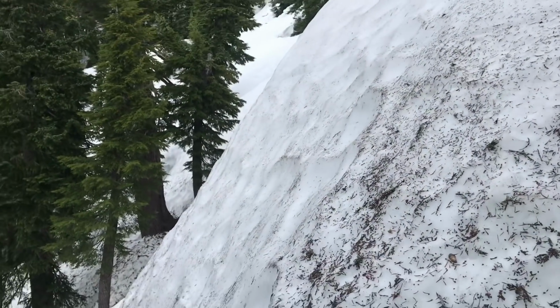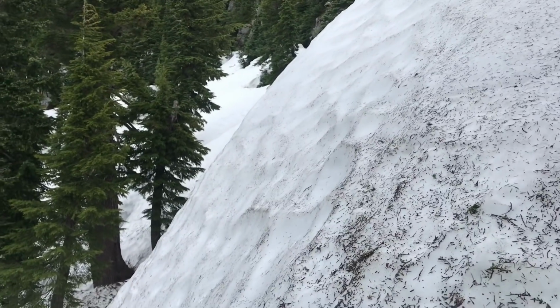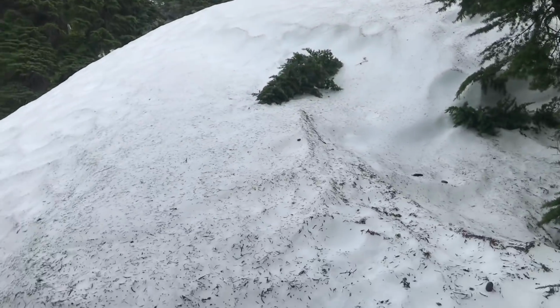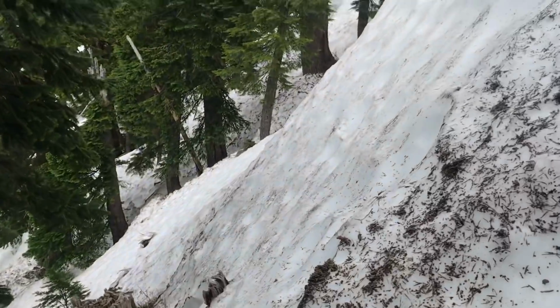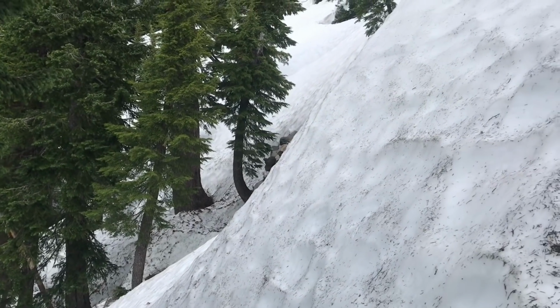Oh, and just when I thought it couldn't possibly get any worse, I'm supposed to cross this, which isn't happening. I don't even know what I'm gonna do. I'm gonna have to drop down below somehow, because that is crazy.